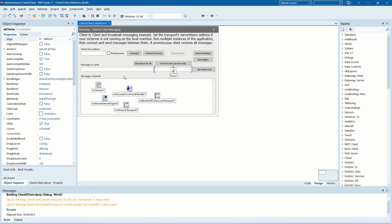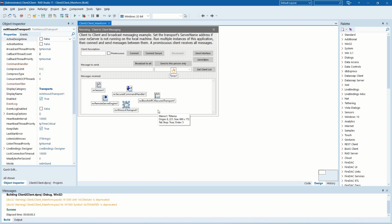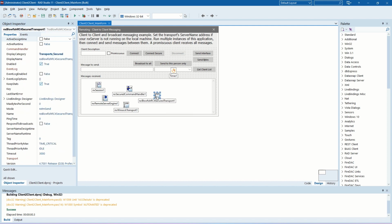So all of this is pretty straightforward. The main thing here is that these three components in this chain, you're going to see a lot of them in the other three demonstrations that I'm going to give later in this session. And the secured handler, this is the command handler, the central thing for the messages going back and forth. And the Blowfish encryption, a secured transport, is an overlay on top of the WinSock transport. This is the TCP/IP WinSock transport. And what this does is it uses encryption. Blah, blah, blah. Like I said, 18 times, we're going to power through to the end because I'm not going to do it again if I can help it.